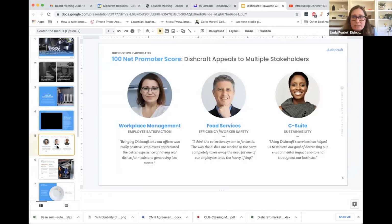So we have a 100% net promoter score, meaning that clients will and do refer us, how willing they are to refer us to other clients. We have hit a number of points for them on sustainability. Diners will say to us, thank you for coming here because we feel so much better not throwing out items. Food service providers are really happy because we're improving some of their labor workflow, as well as providing a really nice, neat, tidy way for them to handle the wares. And customers have also shared that we were the number one impact they had on their sustainability initiatives this year.